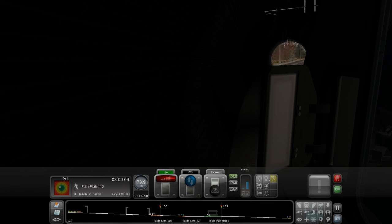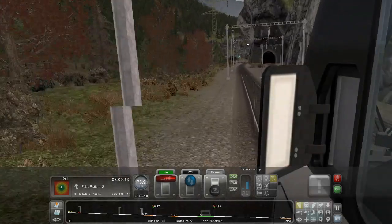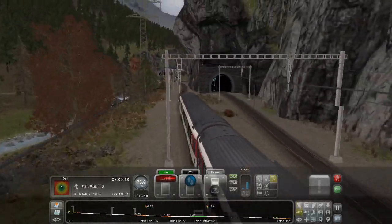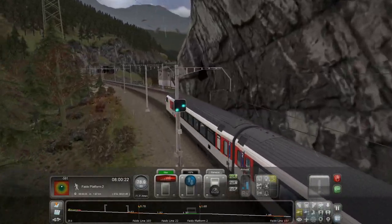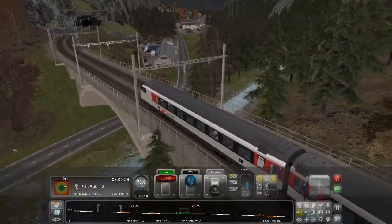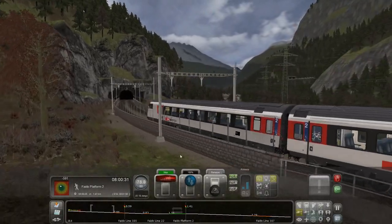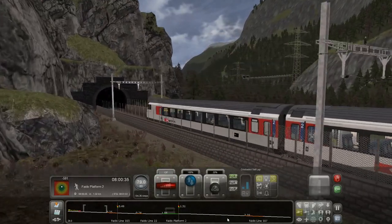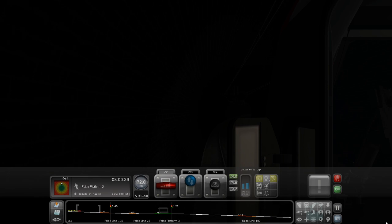There's daylight, once more. Oh, I like that. Oh, that is very cool. That's awesome. Right, anyway, let's shut that off. Let's get some brakes on the scenario, shall we?